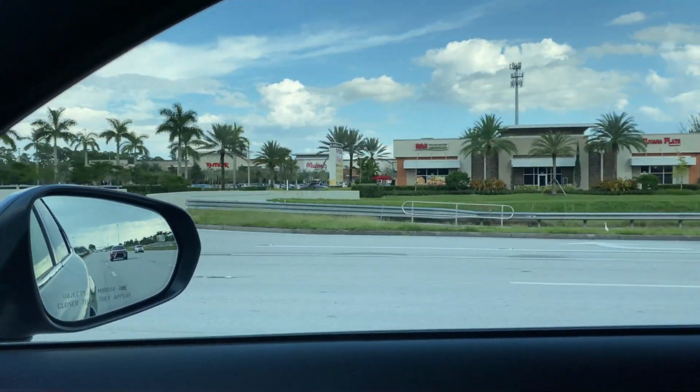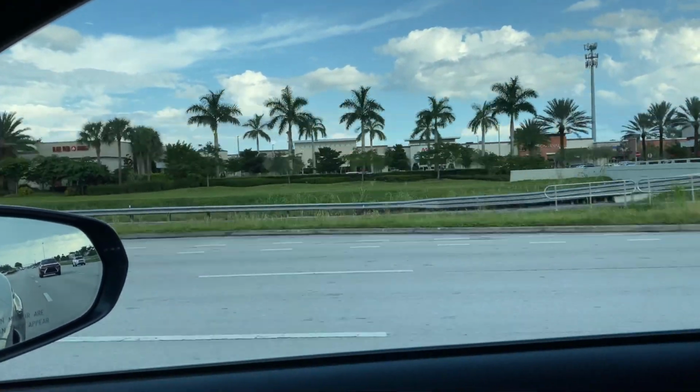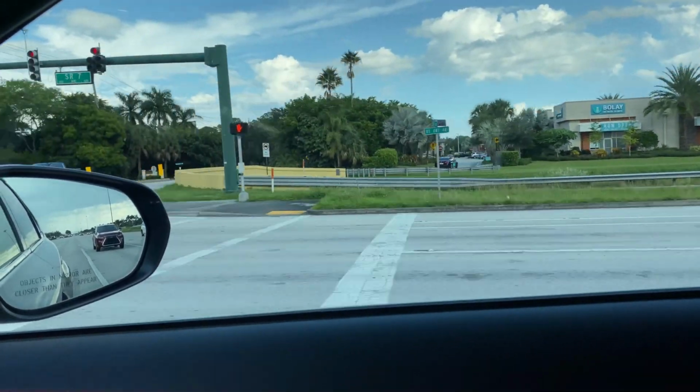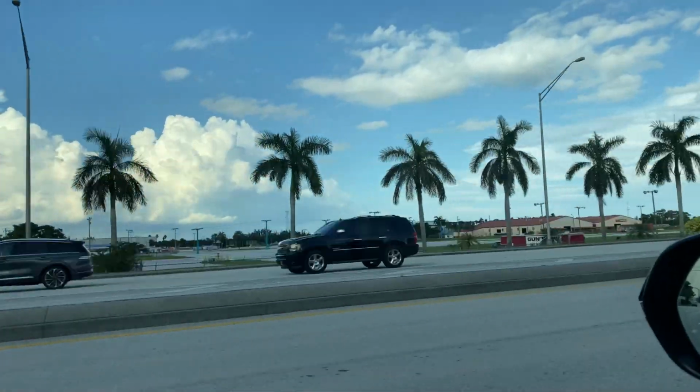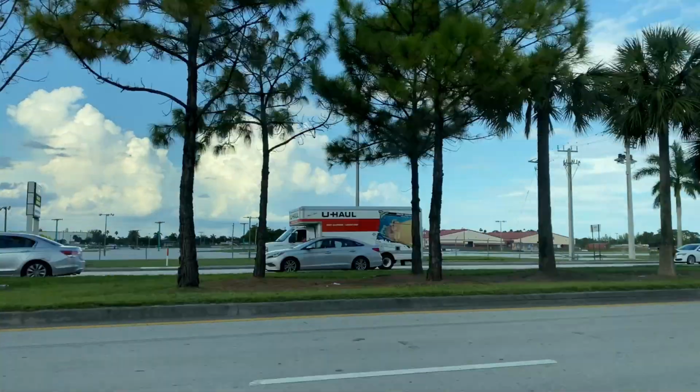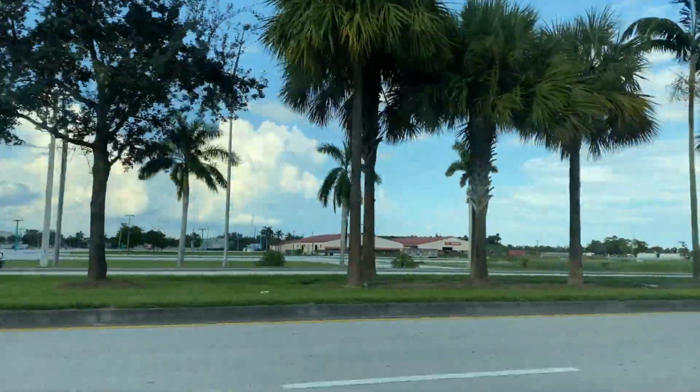CVS Pharmacy right there. Chinese buffet. There's the Rooms To Go furniture place. TJ Maxx. And a Michaels. You got a car wash here, Starbucks. I mean, guys, you got everything you need here. This right here is the South Florida Fairgrounds, if I read that correctly.